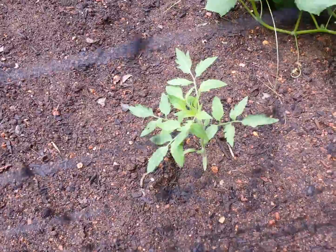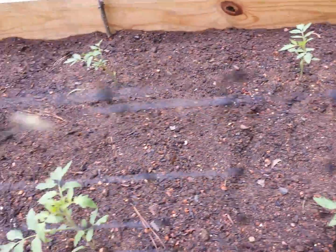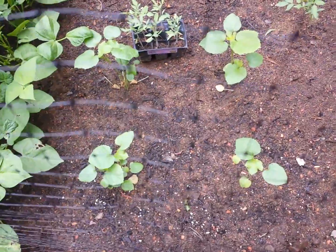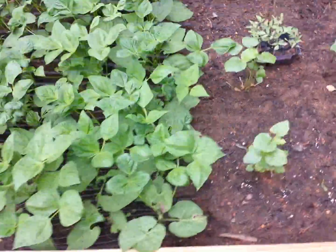These are Cherokee Purple or German Johnson. I think they're Cherokee Purple plants. I started those from seeds. I saved the seeds from last year. Hopefully they work out okay. These four right here are okra. I've got high hopes for the okra. I wasn't going to plant them, but I did.